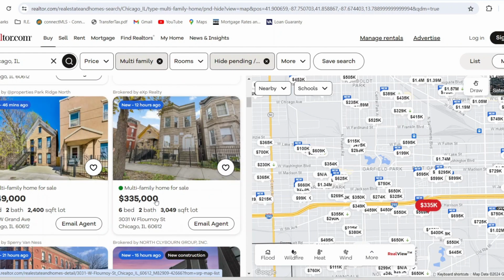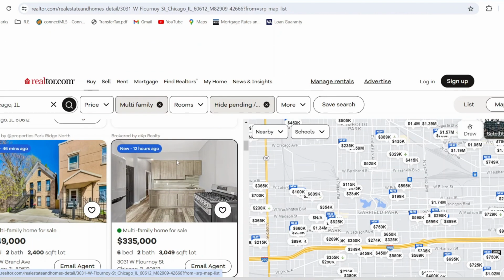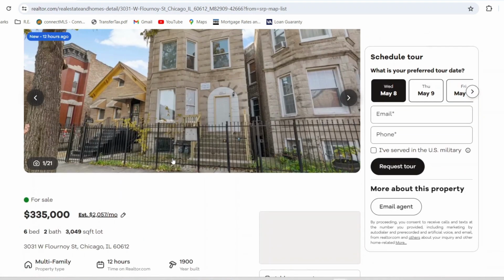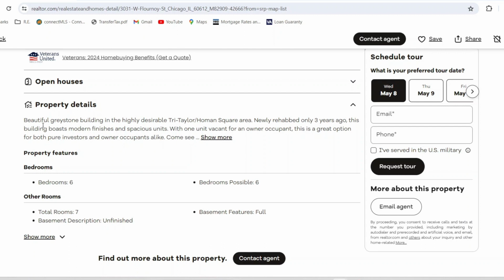All right, multifamily home for sale, $335,000. Let's check this one out. From the pictures, it looks vacant. All right, let's take a look at the property details. Beautiful gray stone building, highly desirable. Tri-Taylor / Home and Square area, okay.